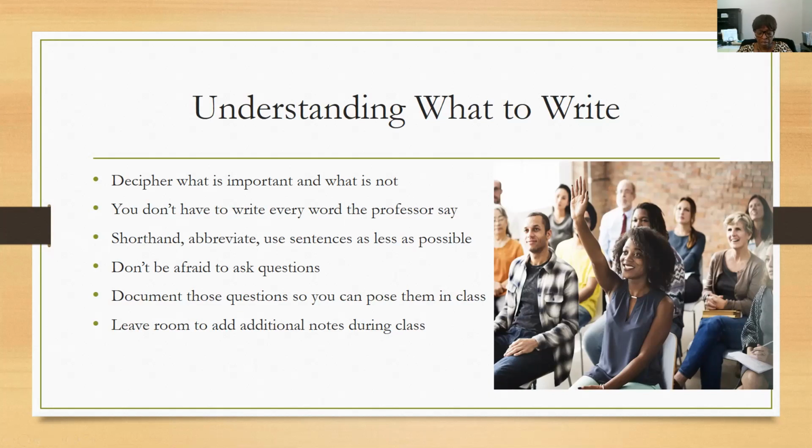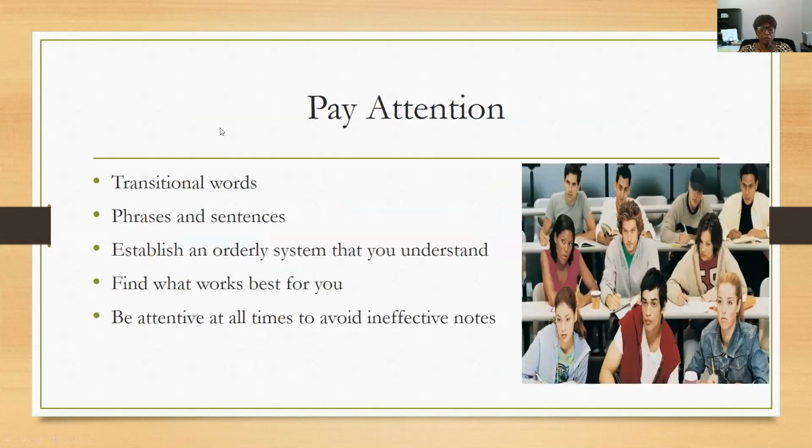And make sure you have the notes before you get to class so you can ask. Pay attention in class. Many times students will go to class and they don't pay attention. They sit there on their phone. All of the time, I have to tell my students, put your phone up, unplug at least for 45 to 50 minutes. Put your phone up. You need to pay attention in class.